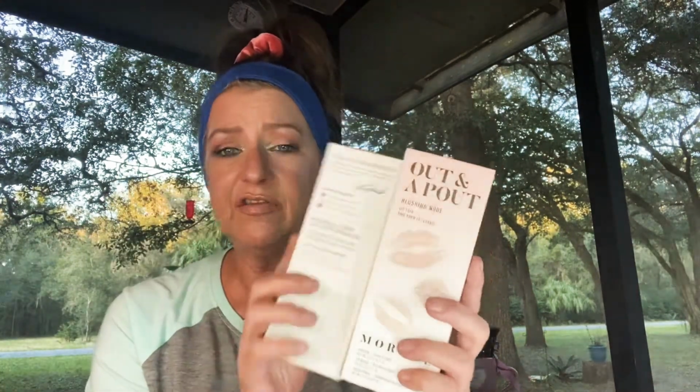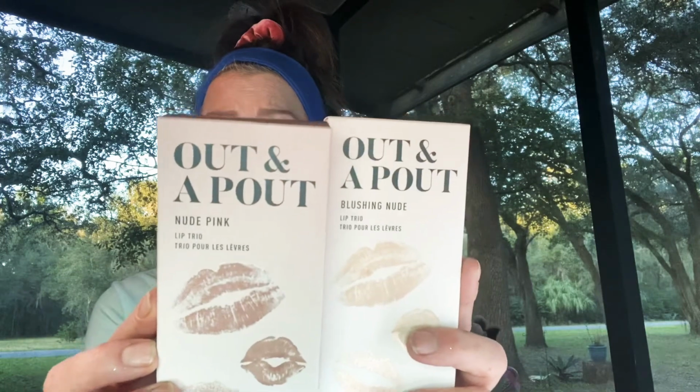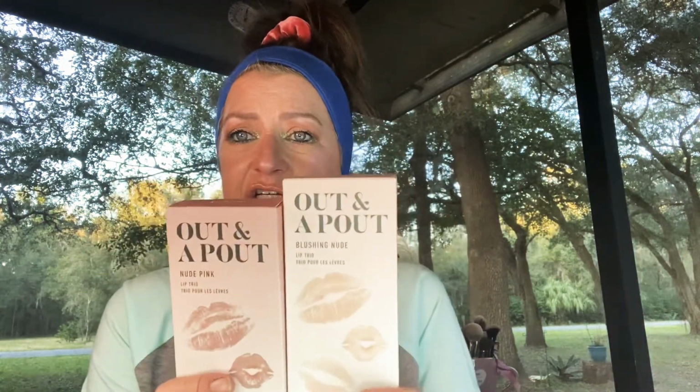And they do have other colors. You don't have to get the nudes. They do have other variations of the lip kits. Out and About is the lip kit. And they're just so pretty. But I got these because they did match the palette very well.